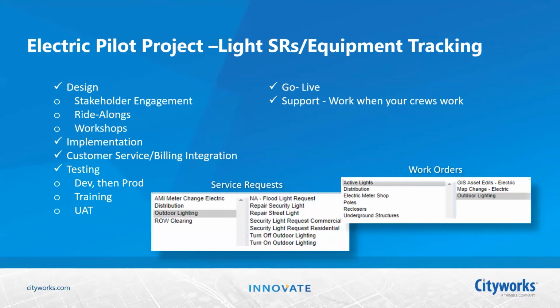Once we felt like we had a solid design, we went back and forth a few times with prototypes. So we would set something up, bring it to them, do another ride along and see what broke. So we started designing early and getting it in front of them to let them determine what worked and what didn't. Once we were satisfied with what we had, and this was specifically for light service requests, then we went into the implementation phase. And for that, we really worked with our CSRs and our billing integration.